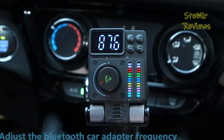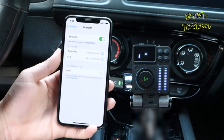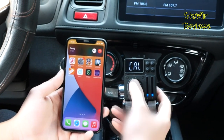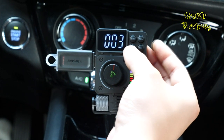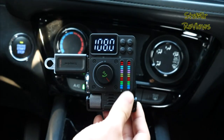Many Bluetooth FM transmitters also feature built-in microphones and call control buttons, allowing you to take phone calls without having to pick up your phone. Some models also offer additional features such as USB charging ports or even the ability to read music files from an SD card. They are an affordable and convenient way to upgrade your car's audio capabilities.